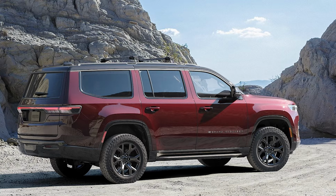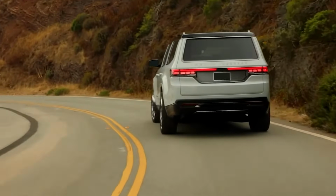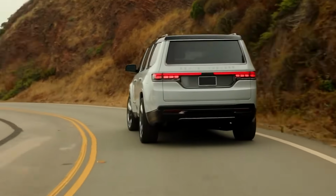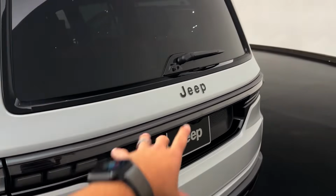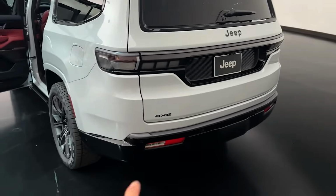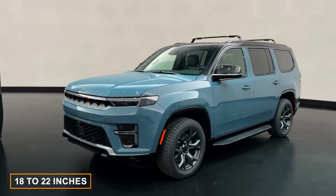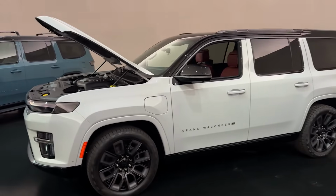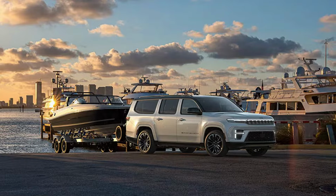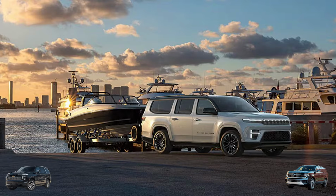It's bold without being loud, high-tech without feeling cold, exactly the kind of balanced restraint that defines modern luxury. The design sophistication carries through to the rear, where full-width LED tail lamps mirror the front's horizontal motif, visually widening the SUV and giving it an unmistakable upscale presence day or night. New wheel designs ranging from 18 to 22 inches let buyers tailor their Grand Wagoneer's personality, from rugged adventurer to refined urban flagship.